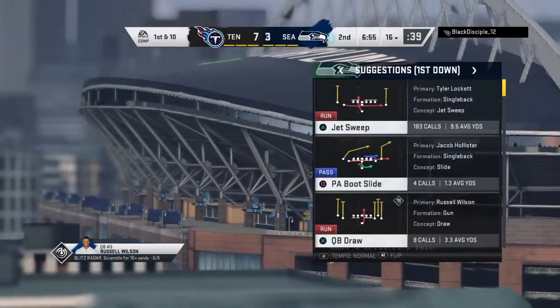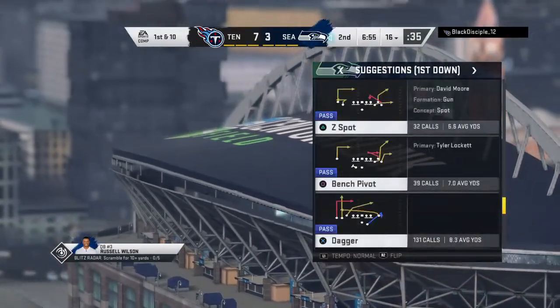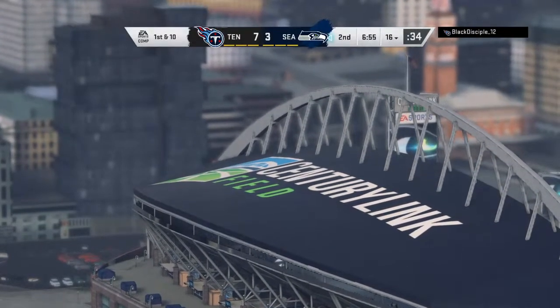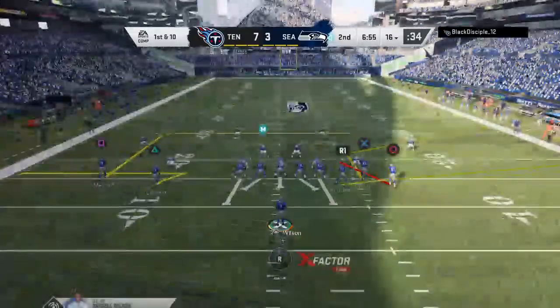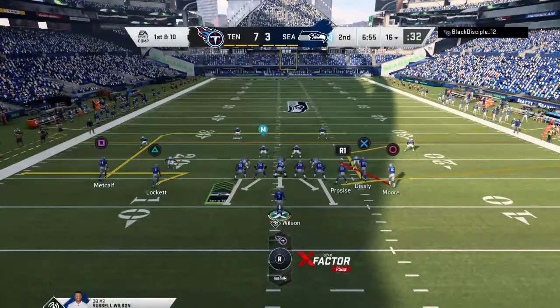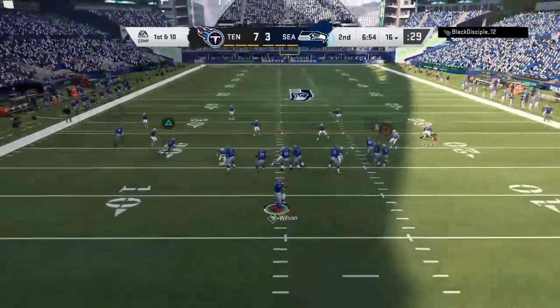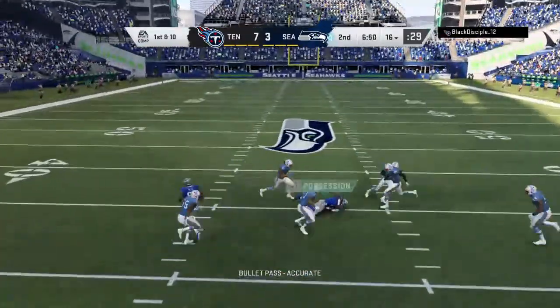Able to get back to the 16-yard line. Here's the Seattle offense ready to get this drive underway. And they had 3 points last time, but they didn't want 3 points because they were well within range of scoring a touchdown. We'll see if they can do better now.